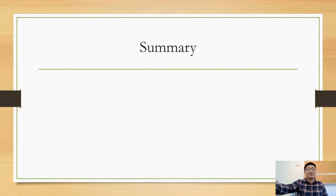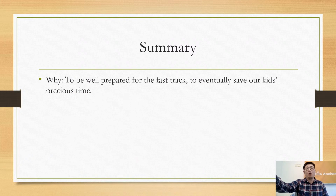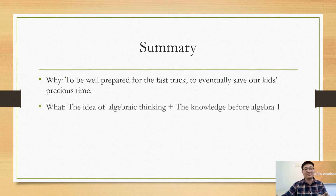All right, so in summary, about why we learn pre-algebra is to be well prepared for the fast track, to eventually save our kids precious time. The middle school time is the most precious time. If you waste time in middle school, you eventually pay for that in high school. And trust me, you do not want to waste high school's time.